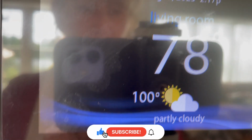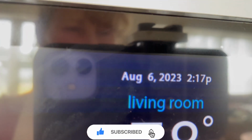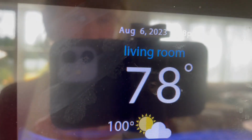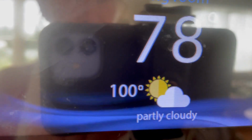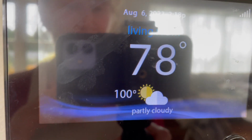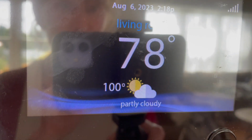Well, look at this, you guys. It's 2:17 in the afternoon on August 6th. I've got my house with no air conditioner running. I'm managing to keep it at 78 degrees, but it's 100 degrees outside with partly cloudy skies. There you go. I doubt that the gravel in my backyard is causing that temperature.